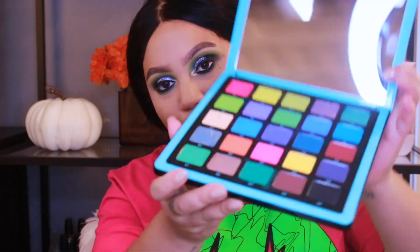Do you guys want to see the sadness that is now my Norvina Volume 2 palette? So, just grabbing my Too Faced Better Than Sex, the Huge. I'm just going to prep my lashes for lace falsies. How in the name of God did I wear these without trimming them? I need to know, because even after trimming them, they're almost long.